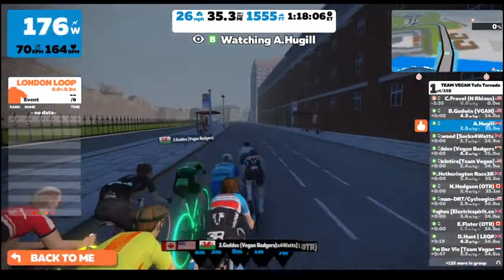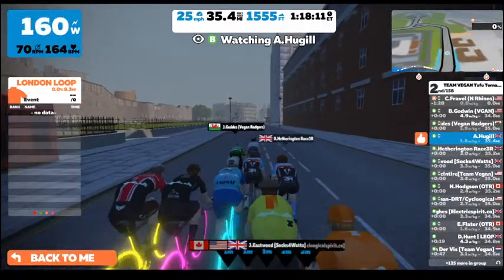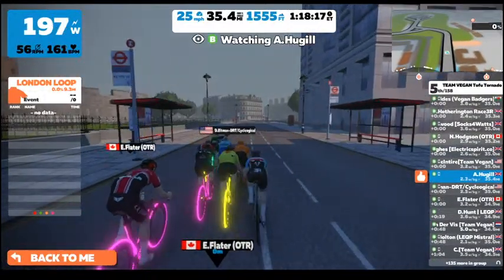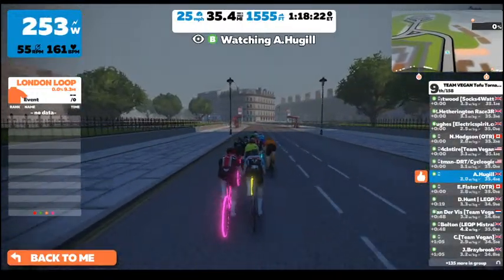I can't see anything, sorry. Yep. Patrick's a C rider, so he wouldn't be in the B race, but just looking at whether we've got any BRT. I'm not sure if there's any BRTs. I don't know. I'm sorry. I've been watching this. I'm just watching myself cool down. Yep. All right, no worries.